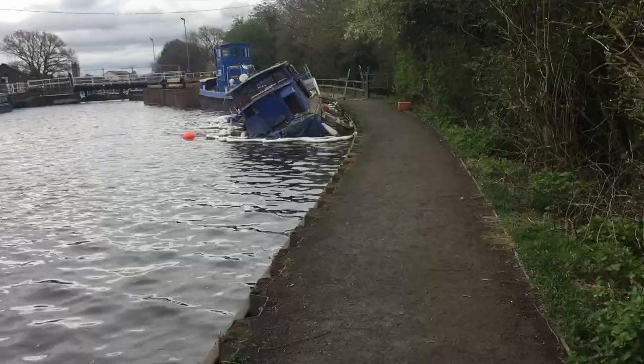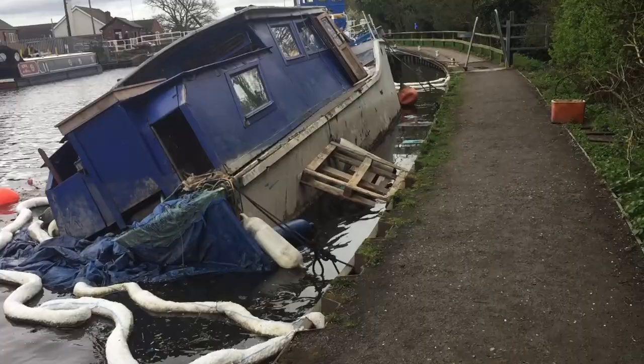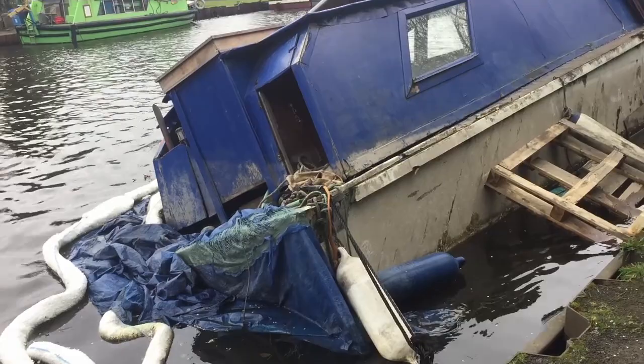This is quite a sad sight. We're just to the other side of Thorne Lock, and this old cruiser here is sunk, sitting on the canal bed. Yeah, I bet it's a lovely old boat. Lovely boat in its day, I would imagine.